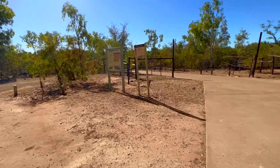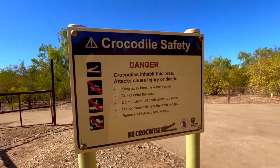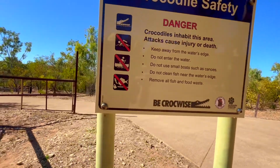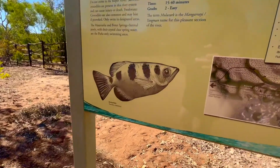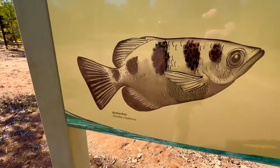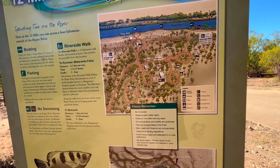Oh, look at this. So there it is again. There's plenty around. We've already seen one. We are croc-wise. That's the one I saw today, I reckon, those archer fish. Yeah, they're the ones I saw at that Mataranka pool.